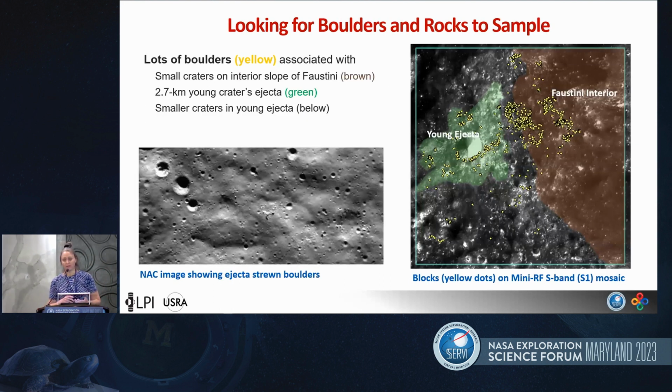So I went through and mapped out all of the boulders that I could find in this area using the images from the LROC NAC camera. And they're shown here in the yellow dots on the far right. And you can see a lot of them are associated with that younger crater and its ejecta, but also a lot of them are found inside Faustini.